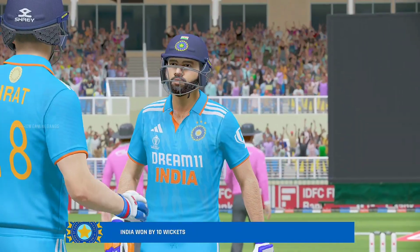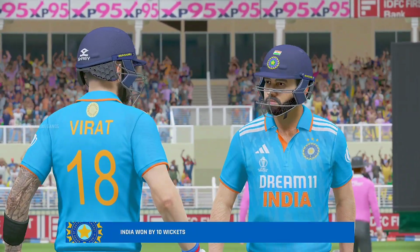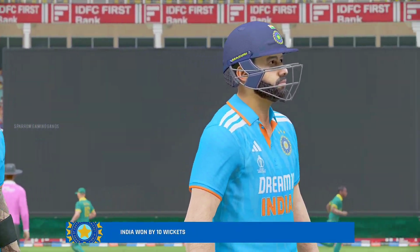From the moment the openers walked onto the ground, you felt they knew it was their day. A huge win.